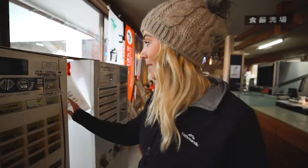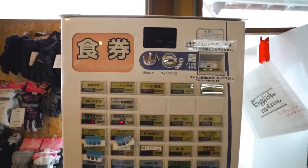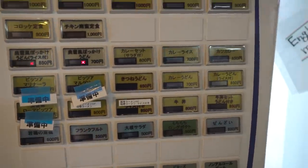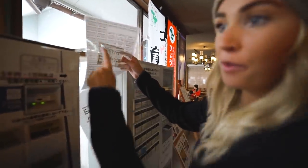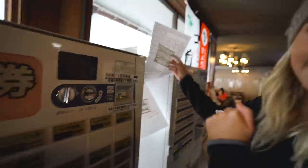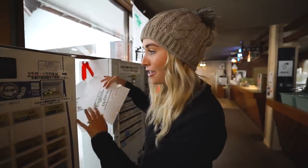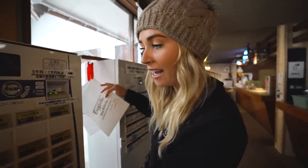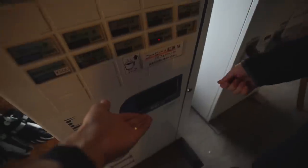Haven't seen these for ages, but this is how you order at a lot of restaurants here in Japan. And I know it's all in Japanese, but they have a little English menu here. And I know Stephen wanted a margarita, so you can see it's two across and four down. So then you click, and that's how you order the food. I think I ordered the last one. I know, we forgot to show you guys before. It's really cool. You click the buttons of what you want, and they tell you how much it is. So that was 1200 yen for that. And then you put the money in, and it comes out with a little token, and then you just hand it to the guy over there.